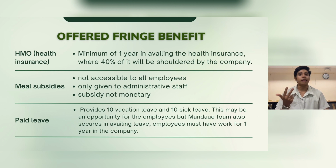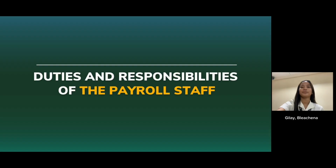The third is paid leave. Mandaue Foam provides paid leave. While some companies only offer 5 vacation leaves and 5 sick leaves, Mandaue Foam provides 10 vacation leaves and 10 sick leaves for the employees. And this may be an opportunity for the employees, but Mandaue Foam also requires that to avail of a leave, employees must have worked for 1 year in the company. They also have de minimis fringe benefits or benefits that are non-taxable, which include training allowance, gas allowance, and snacks.